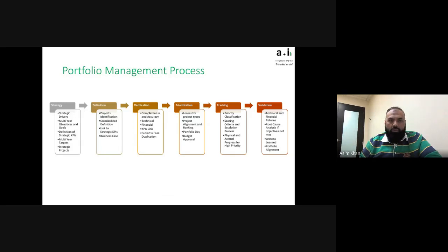Strategy leads into definition, then verification, finally the prioritization. At that point, you have a good idea of what you're about to commit your resources to do the project. So we need to track them, we need to validate them.